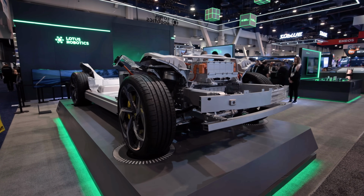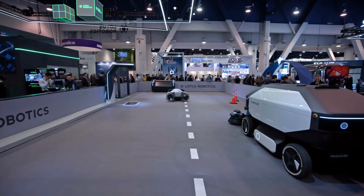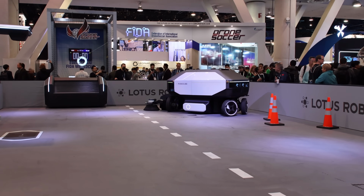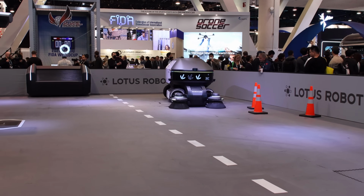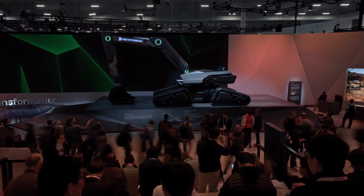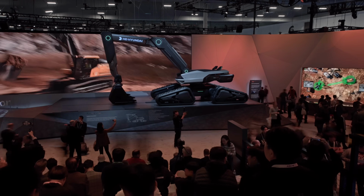Other companies like Lotus Robotics were there. They were showing off some of their latest and greatest, like the robots that they had cleaning streets, and these were fully autonomous, which were kind of mesmerizing just watching them work. Hyundai, Caterpillar, and Bobcat were also there showing off fully autonomous vehicles and electric new skid steers as well.